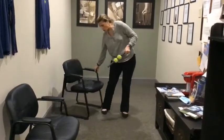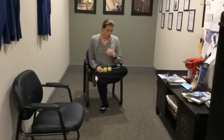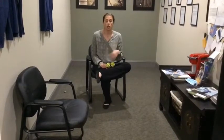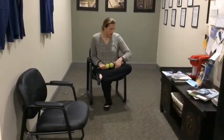The next stretch I'm going to show you is the figure 4. So one of my favorites, it's on many videos, but you're going to sit up nice and tall. You're going to bring your ankle over your knee, okay? Allow your knee to drop down, sit up nice and tall, and all you're going to do is bend forward, okay? Now if you feel a stretch here, and you can feel a stretch in your low back, your hamstring, your quad, your glute, wherever it may be, that's okay. That's where you want to stop, all right?